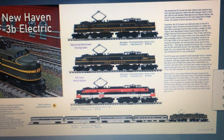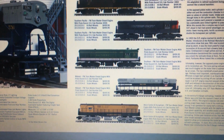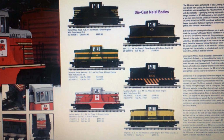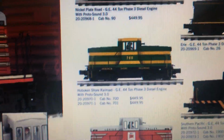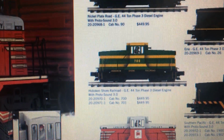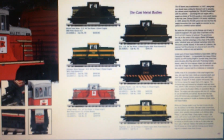EF3Bs, got one already. Trainmasters, if there was one in Reading, I'd be in for it, and scale wheels, probably. GE 44 ton. I've skipped over the past 2 or 3 runs of these. They've done so many of them now. So I think it's time that I get one. So I'm considering this Hoboken Shore Railroad because it's just a really cool paint scheme. It really fits in with my New York City collection, and I'm probably going to get one of them. Maybe both, I don't know, but definitely one.